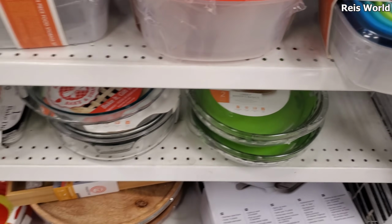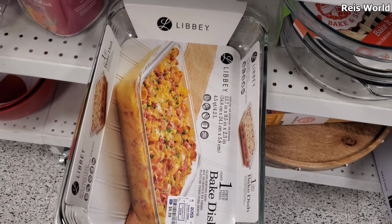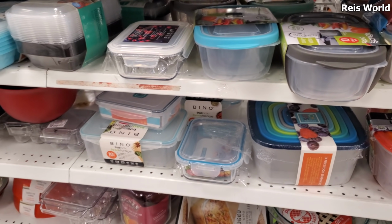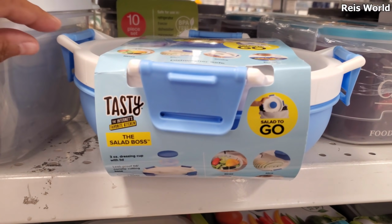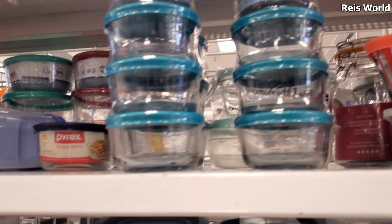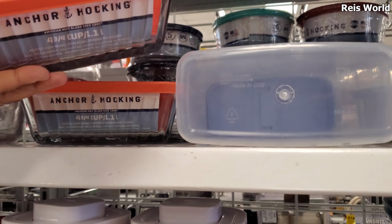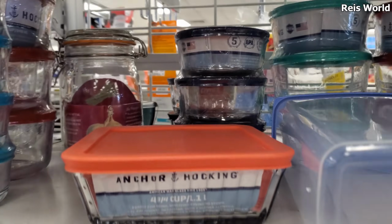Okay, there's quite a lot of stuff in here. This one's $7. Only as an adult do you get excited for glassware, which is so funny, you know. Salad to go, dishwasher safe by Tasty. A few more Anchor Hocking. These are $5.99. Let's see, here's another one. And they're all glass here for $3.50. More Anchor Hocking and some in the back.